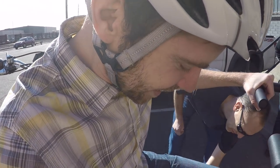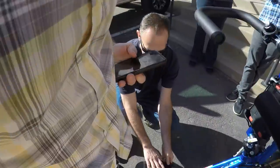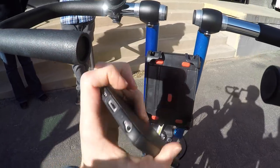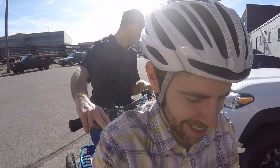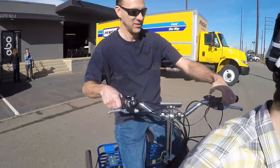Okay. Oh man, these pedals are a little short for me, aren't they? Yeah, you could just sit your foot there. Look at that, because they are freewheeling. Yeah, I'm not going to pedal. I don't need to steer or anything, do I? I just get to hang out. Just ride along. Okay. This is so cool. Look, it's doing it. Oh my gosh. Are you ready? Sweet.